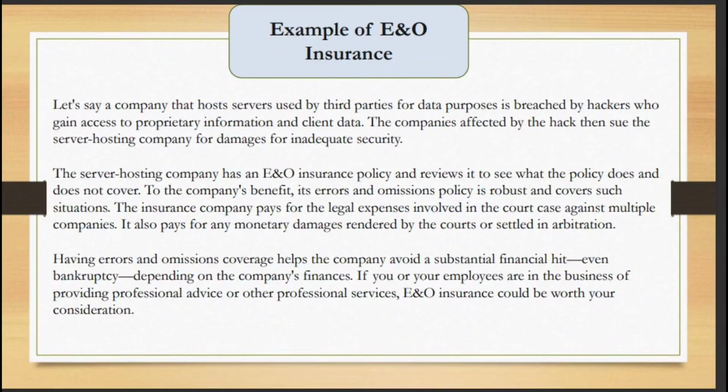The insurance company pays for the legal expenses involved in the court case against multiple companies. It also pays for any monetary damages rendered by the court or settled in arbitration. Having errors and omissions coverage helps the company avoid a substantial financial hit, even bankruptcy, depending on the company's finances. If you or your employees are in the business of providing professional advice or other professional services, E&O insurance could be worth your consideration.